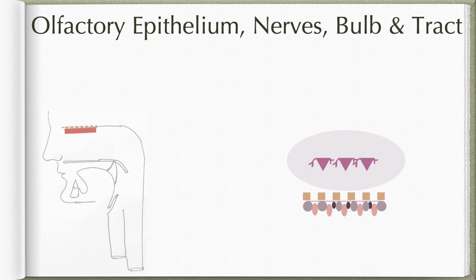These rootlets will pass through the foramina in the cribriform plate of ethmoid bone to enter the cranial cavity in the anterior cranial fossa. Once they enter the cranial cavity, they relay in olfactory bulb. Now, this olfactory bulb is found on the undersurface of the frontal lobe on its orbital surface. Now, the axons which start from the olfactory bulb will then continue posteriorly as olfactory tract.